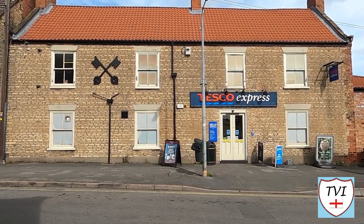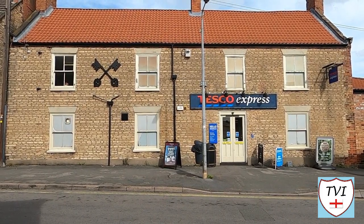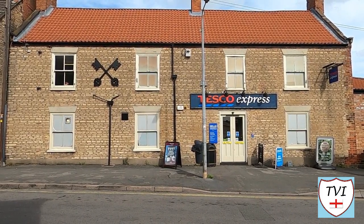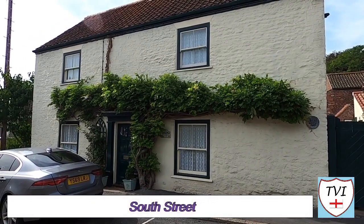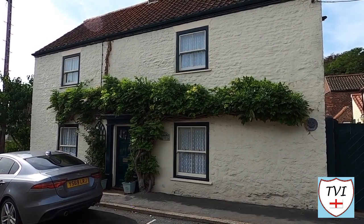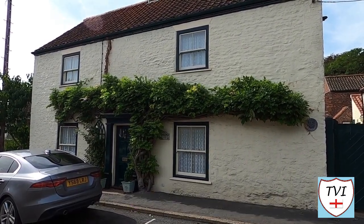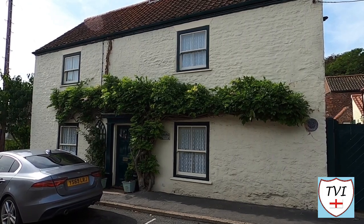As recently as 2005 it was still trading as such, although I couldn't pin down an exact date as to when it became a Tesco. It has at least retained its character. At number 4 South Street, the road directly opposite the old pub, we have Waterbeck House. On the wall there's a plaque just like the one on the thatched cottage in Appleby, which tells us this is a listed building.